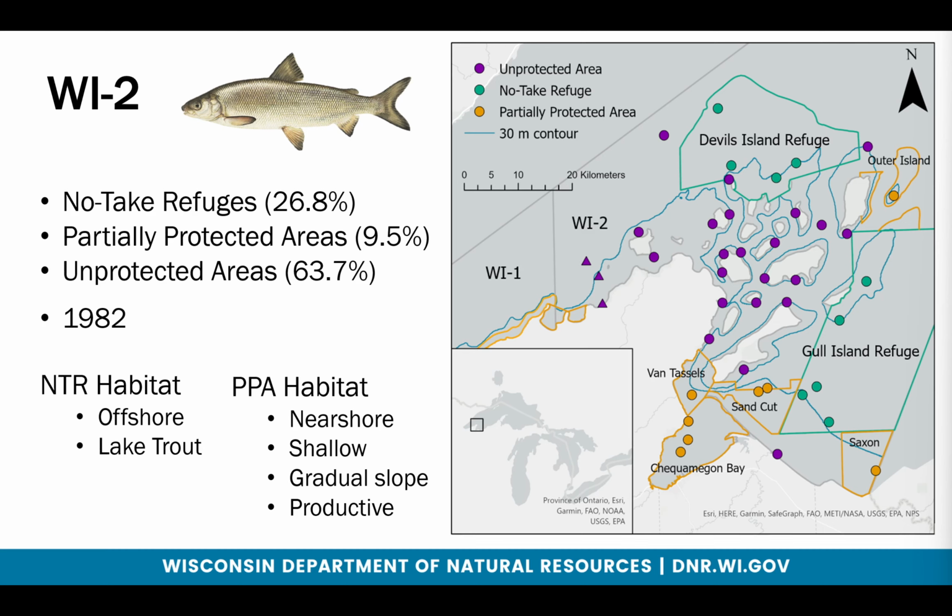And there are two important distinctions between these two different types of protected areas. Namely, the one I brought up first was the level of protection. Like I mentioned, the no-take refuges are fully protected with no extractions at all by any fishery. The PPAs are mainly prohibiting commercial harvests, or in some cases, just severely limiting commercial harvests. But the other important distinction is the habitats they encompass. The no-take refuges were designed around the offshore lean lake trout habitats around historically important spawning areas, but the partially protected areas are mainly located in the nearshore, shallow, and productive regions of the area. You can see those partially protected areas in the orange and the no-take refuges in the green. Those will be the colors throughout the presentation.